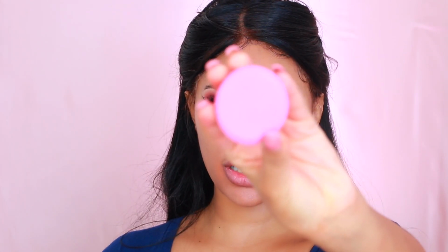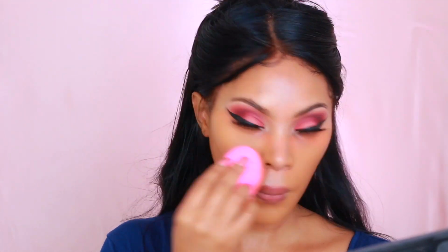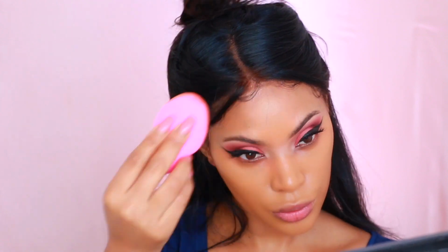It's really flawless. I'm just gonna take a damp blender sponge. This one is actually from LA Girls, and I actually really like this one a lot. The only thing that I don't like, I feel like it's just a little bit difficult to blend when it comes to my concealer, but it does a really good job of applying my foundation. So I'm just gonna go ahead and pat that on. I mean, look at that foundation. The coverage is just absolutely amazing. Like, I'm living for this coverage.